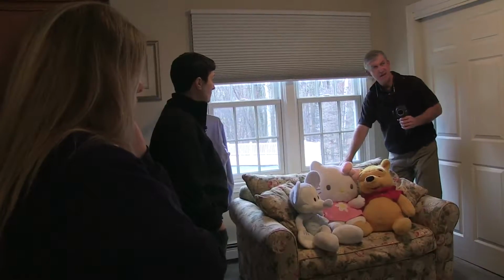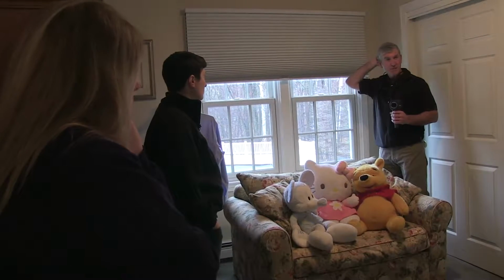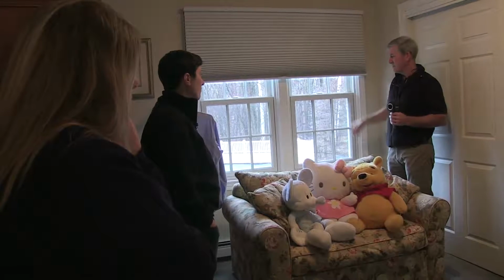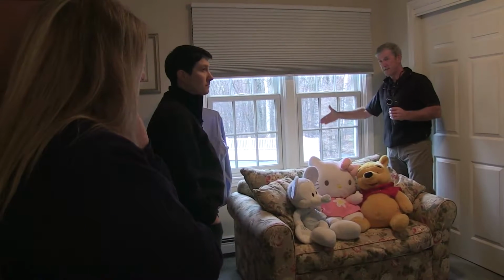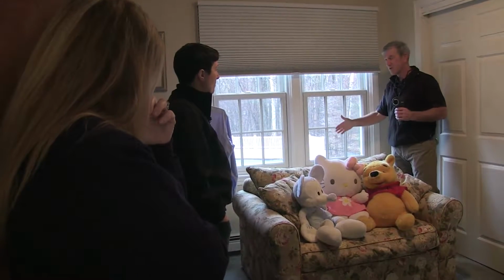So if we were sitting on this couch on a cold winter day and this shade was pulled up, you'd probably feel cold on the back of your head. And you may say, geez, there's a draft around these new windows. Well, there could be. However, more likely than not, there's probably just cold that's come onto this side as a result of it being so cold outside, and it's just made this area colder.